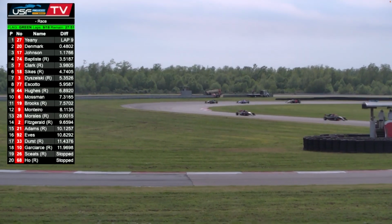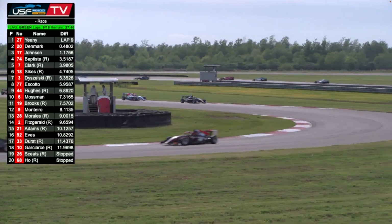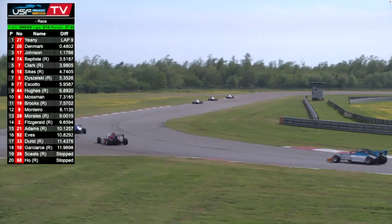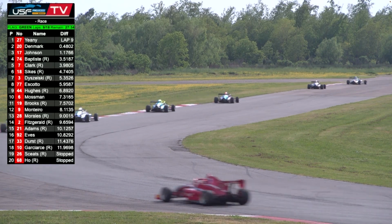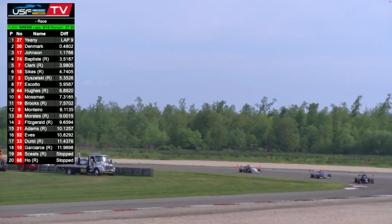10th is good, 8th would be better. We're watching the drivers come back through turn number 5 once again. And that's right there is Baptiste, Clark, and Sykes. Matt Clark, currently P5 in the D-Force Racing Machine. Clark in that number 7, 7th in points right now.